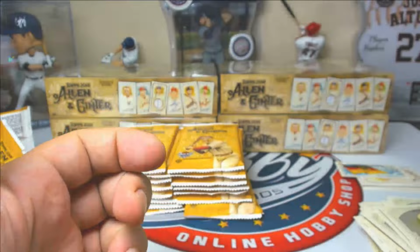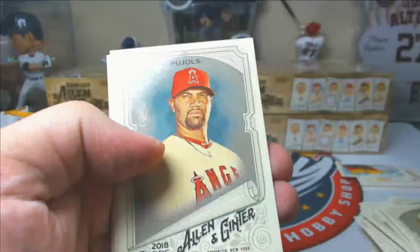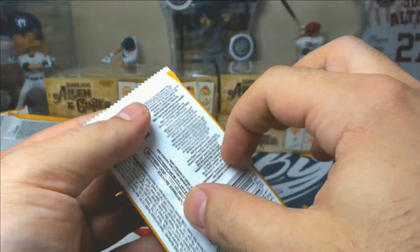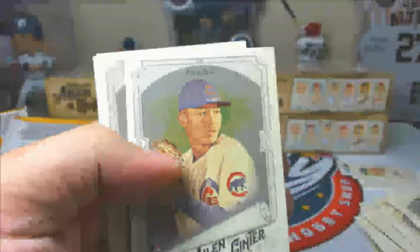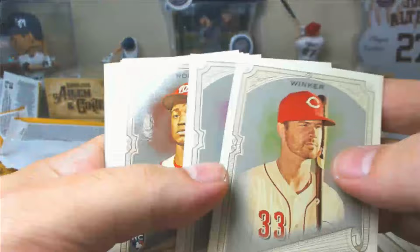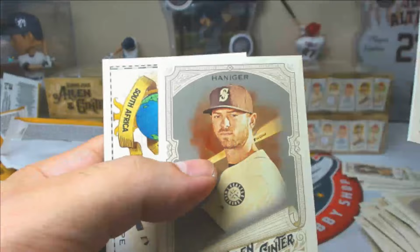Peace. Whit Merrifield, high number SP. Jacob deGrom, base mini on that one. Base. Sang, high number SP. Rookie, Will Rogers, Indigenous Heroes mini. Robles. Haniger, high number SP.